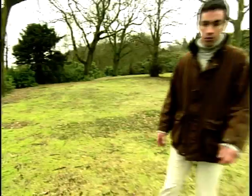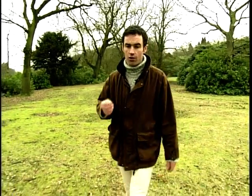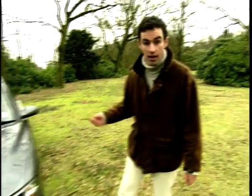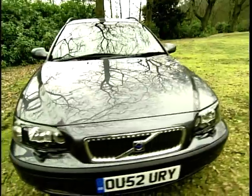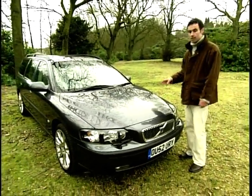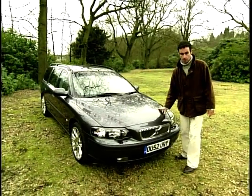So the first category we're going to take a look at is exterior styling. Now a couple of years ago the words exterior styling wouldn't have been used in association with estates. Well, certainly not Volvo anyway, they simply didn't have any. But nowadays curve is most definitely the word, and there's no doubting that this V70 is a very stylish machine.